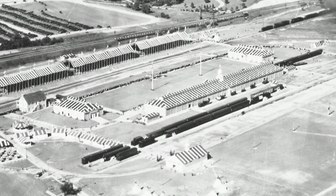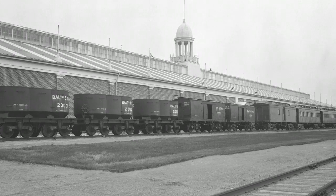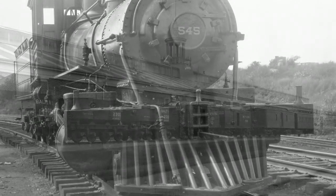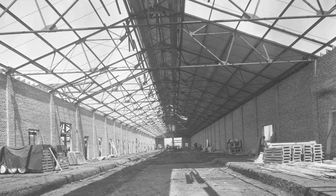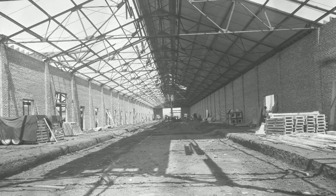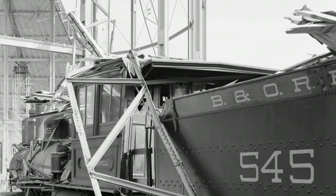Following the Fair of the Iron Horse, the engine remained in storage in the Hall of Transportation located on the fair site in Halethorpe, Maryland. In August 1935, a major storm caused the roof of the building to collapse, marking the first time but not the last it would be involved in a roof collapse.